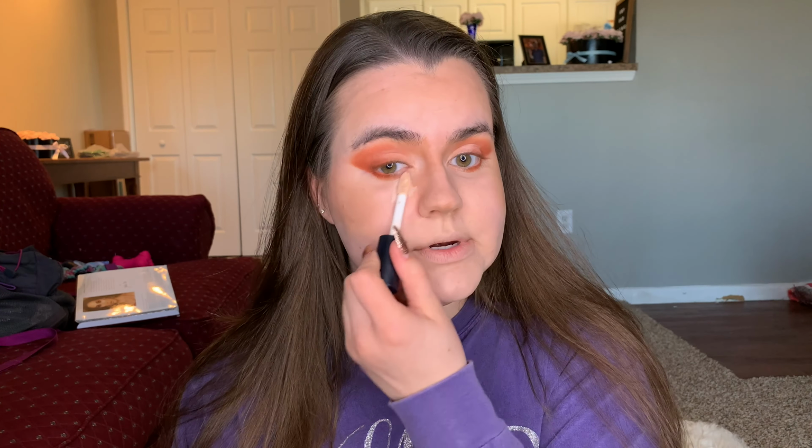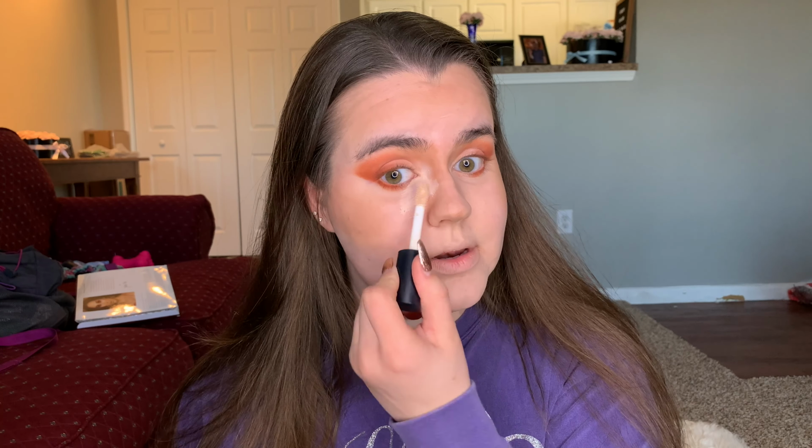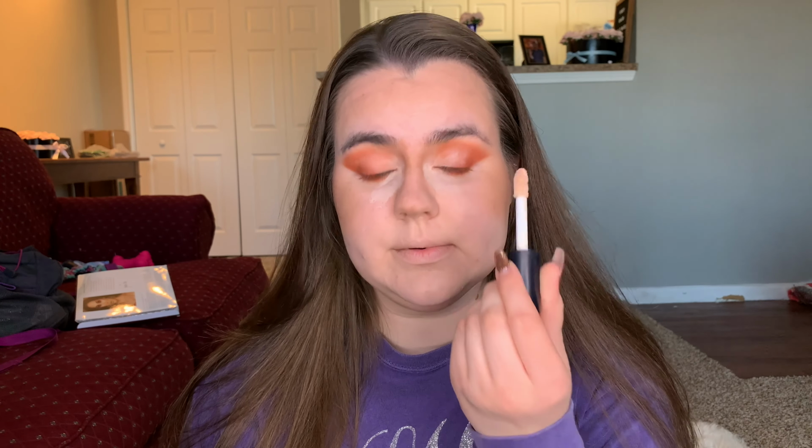Okay, and now I'm going to use e.l.f. Camo Concealer. I really have been wanting to try their creamy one, but I'm just gonna put this under my eyes and then around my nose, and then just any spots that I have blemishes.